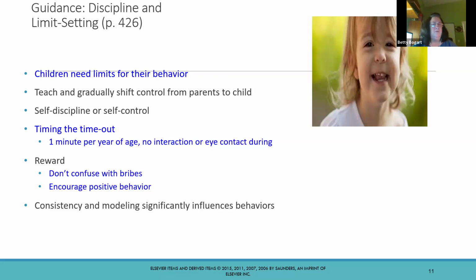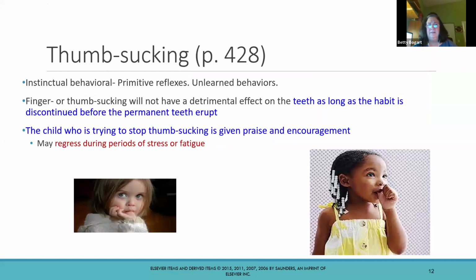And always, of course, positive behavior. It's all about Kohlberg, right? Doing good or doing bad, and you'll get a consequence for each. At this time, these children want the praise. And again, always consistency. Consistent, consistent. Now, thumb sucking.